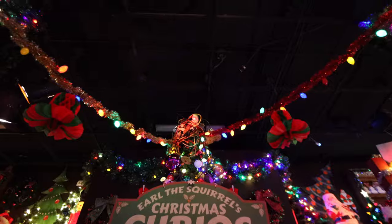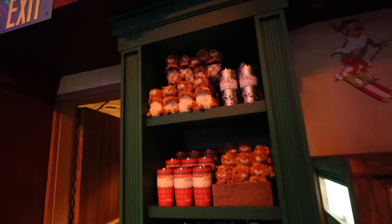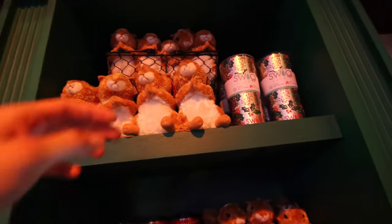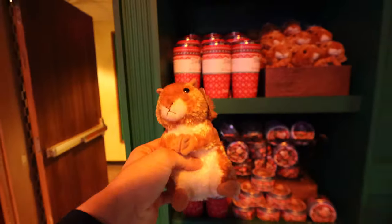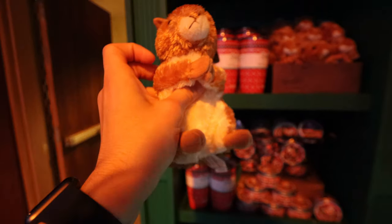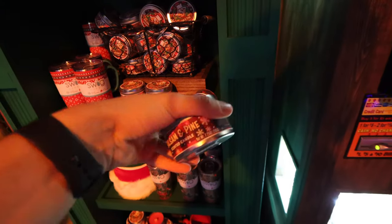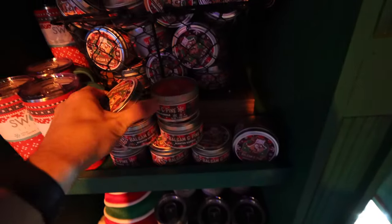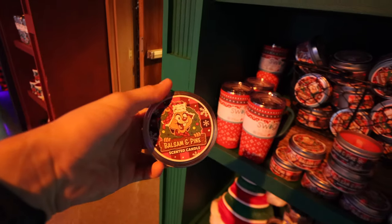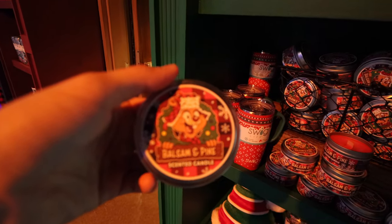So if you look closely up there, you will find Earl chewing at some wires. That's adorable. Oh, some little Earl plushies. Oh my gosh, this is really soft. Really soft and really cuddly. I like him. He's cute. But oh my gosh, they have candles. They have candles. I did not get a candle for HHN, but I might have to get one for Christmas. What is it? Balsam and pine. I really don't know what balsam is, and I know I'm allergic to pine, so this should go well.